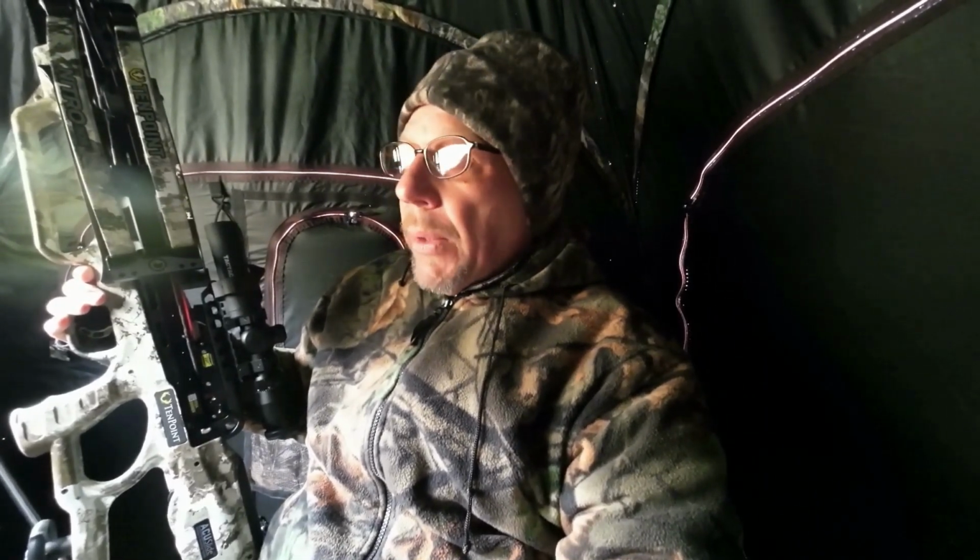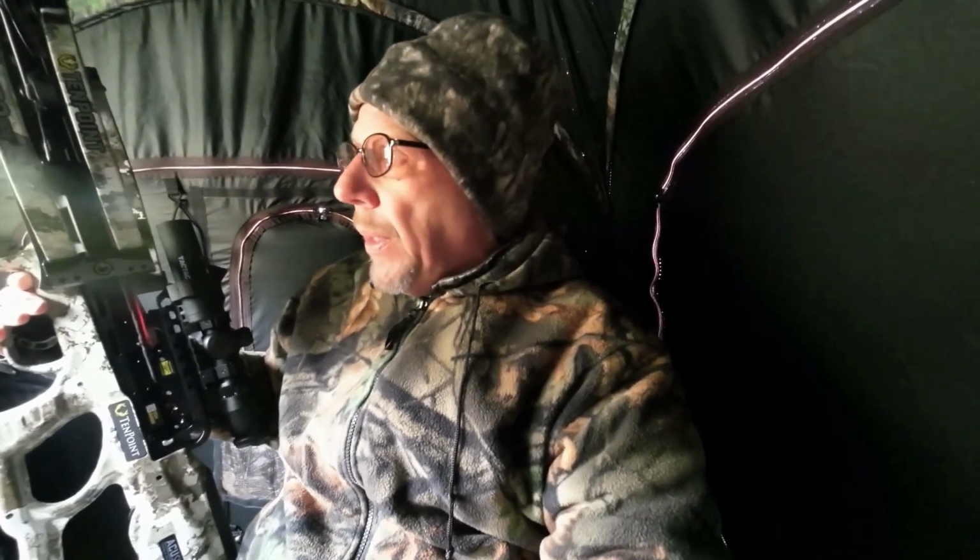If my calculations are right and what I'm looking at, the deer should be bedded about 300 yards from where I'm at, but I can't get any closer because of the river and the wind. So I'm right on the edge. This is going to be an all-day set. I come in here in gray light.